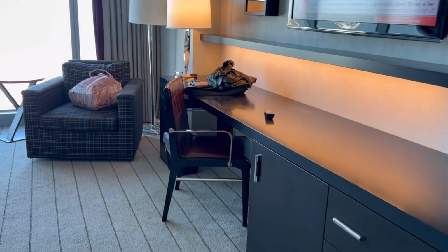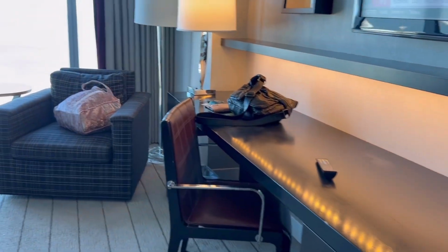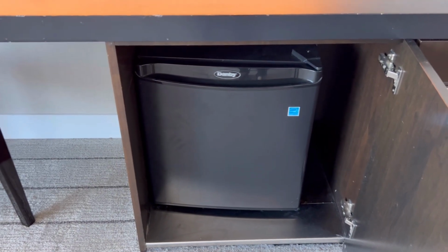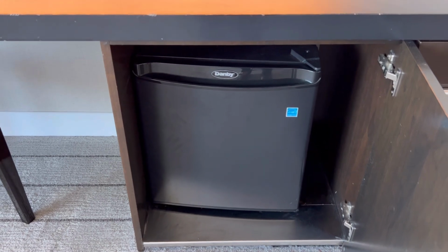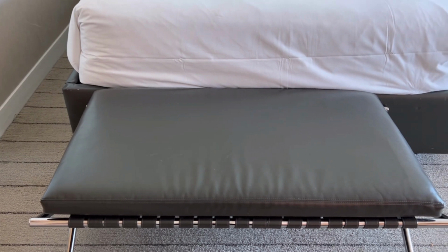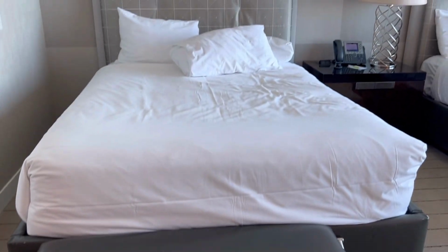It was very beautiful. This room, it's not too bad. It's just banged up. The room is very large. It's over 400 square feet. It has a refrigerator. That's actually pretty common in Atlantic City, having a refrigerator in your room. They do not have coffee makers. From what I hear, though, if you ask housekeeping, they will bring you one.